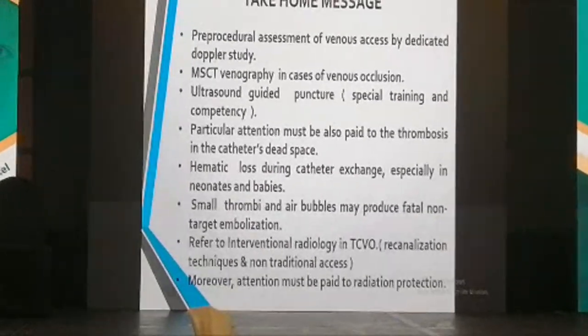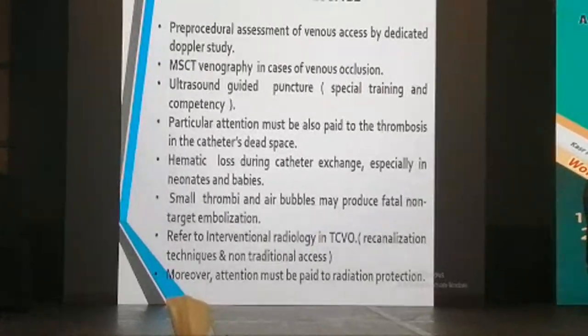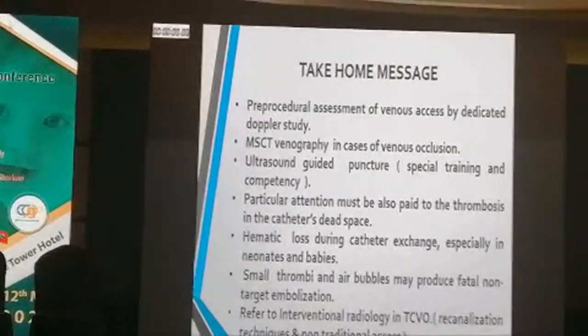Refer to the IR department in cases of thoracic central venous occlusion, recanalization techniques, and non-traditional access. Moreover, attention must be paid to radiation protection.